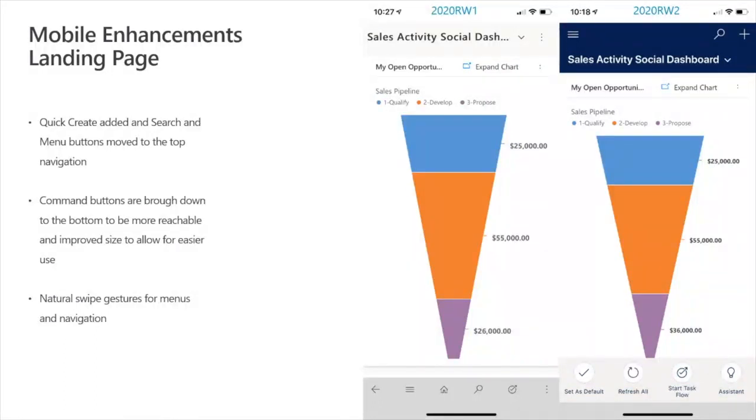But if you're using Dynamics 365 application and your users in the field, sellers or customer service or whatever you're doing with Dynamics are in the field, they will see a change in the mobile application. So let's quickly go over that side-by-side here in the slides. As a quick change in where Search and Quick Create is, before it was really buried here in one of the submenus. It's really easy to see here now in the top right. You see the Search and you see the Quick Create menu.